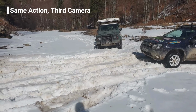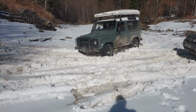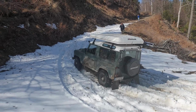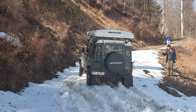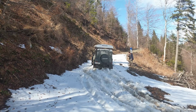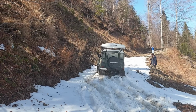Okay, let's just explain what the Defender does. Initially the Defender pushes in deep snow. Then it uses the Duster lanes quite well to regain speed. You can also see that it has an early lateral incline as well, but it deals with it with ease. All is fine until it reaches the end of the snow lanes, the tracks that were laid out by the Duster before. Once that happens, it's still pushing, but it looks like it's going to fail.